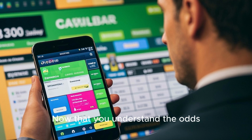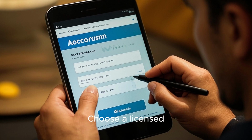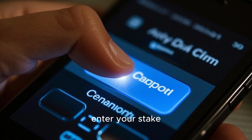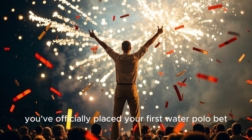Now that you understand the odds, let's walk through the step-by-step process of placing your very first bet. Choose a licensed bookmaker, create an account, deposit funds, and navigate to the water polo section. Select your chosen market, enter your stake, review your bet, and confirm. Congratulations, you've officially placed your first water polo bet.